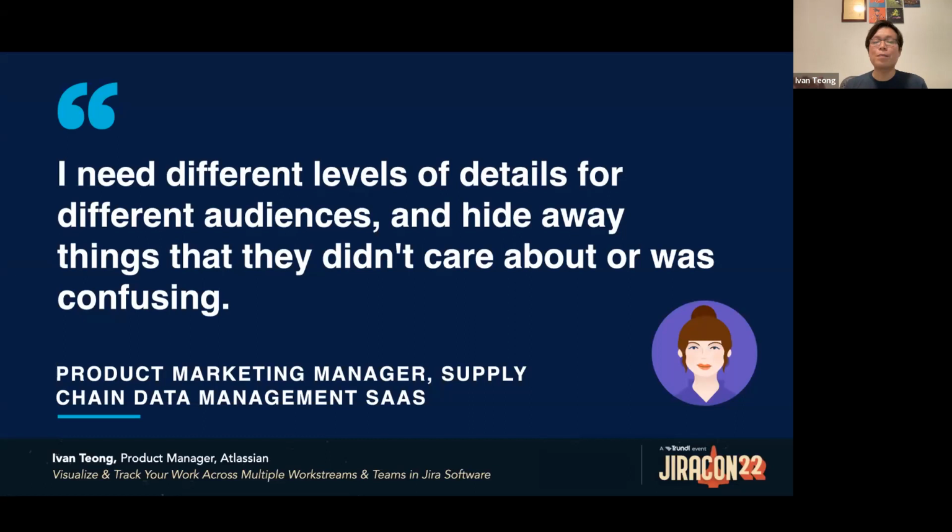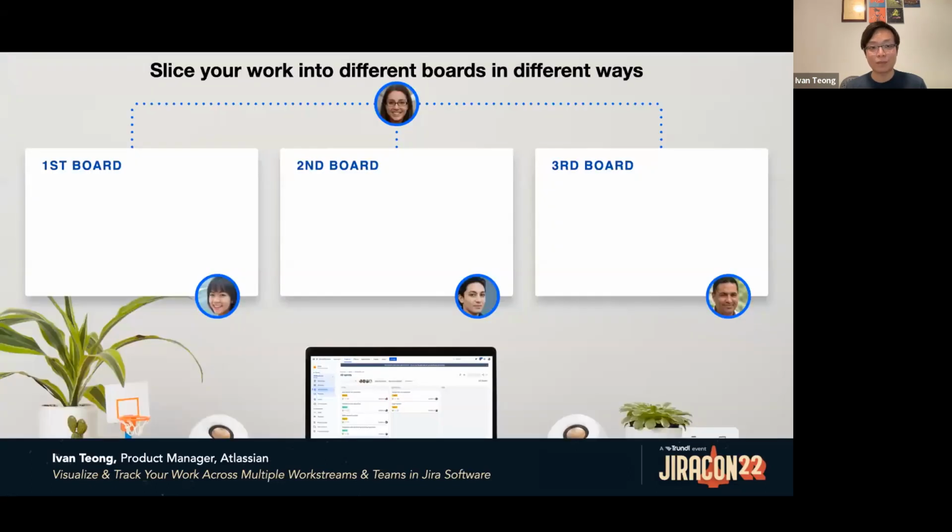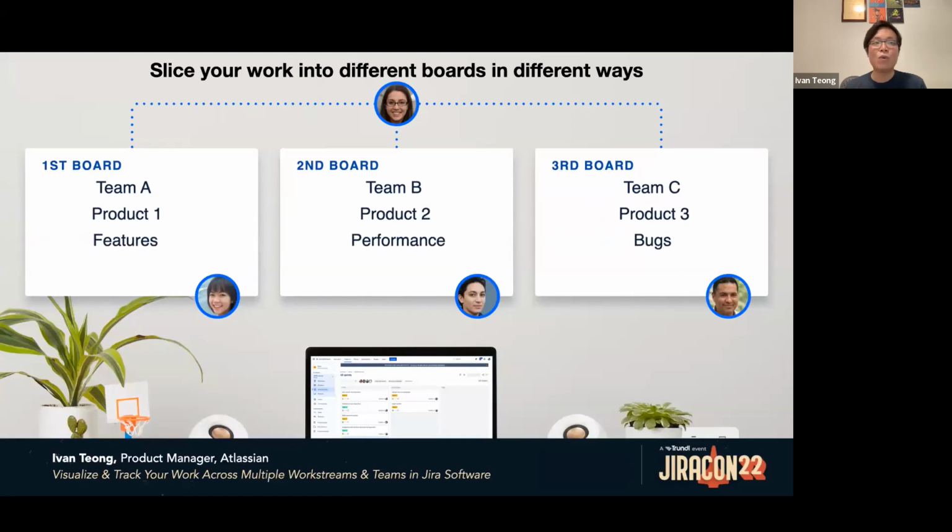There are multiple ways that you can slice up your work into different boards, not just for discovery and development work. It could be different teams or different products. You can be tracking work on features versus performance versus bugs. And you can also be tracking work across the skill sets of your team, like you could have one board for product, one board for design, and one board for development.